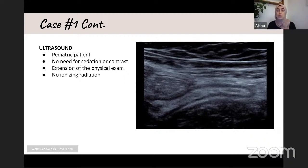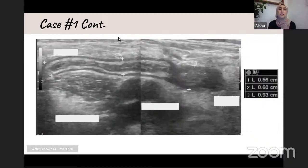If there's another imaging modality that we can use before going to CAT scan or before going to x-ray, then we will. So this is just an example of a normal right lower quadrant ultrasound. I'm not gonna say what's going on, but this is normal. And I know that many of you may not have seen an ultrasound before, but this is what a right lower quadrant normal ultrasound looks like. So this is what we see on our patient.